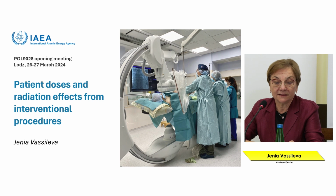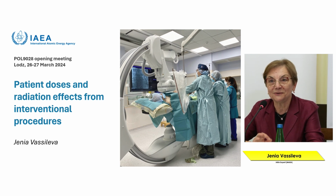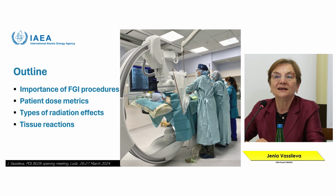So yes, as already introduced, I'll change a little bit to the topic of the project, in fact. I'll speak on patient doses and radiation effects, just to set the background for better understanding what risks we are talking about. And maybe tomorrow, in the second talk, I'll focus more on the practical aspects, how to manage these risks. So this is the outline of my presentation.